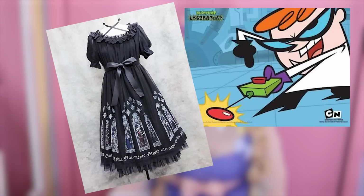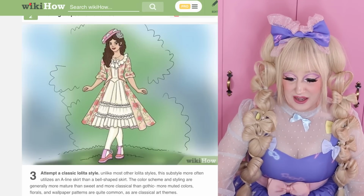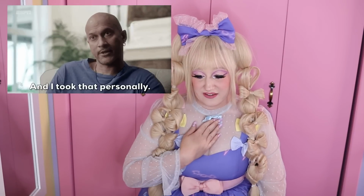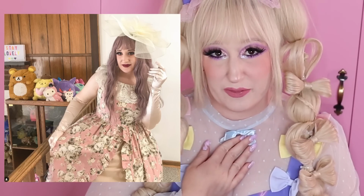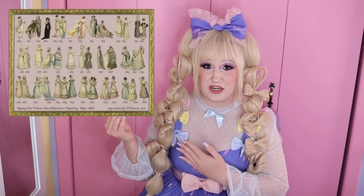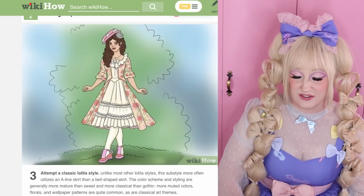I like how they said experiment with Gothic Lolita style, try a sweet Lolita look, and now attempt a classic Lolita style. This is like a call out to me, I feel, specifically, because every time I try to attempt classic Lolita, I end up being sweet, because my love of Lolita fashion, my love of art, a lot of it comes from kawaii culture and then also Rococo, and I think that a lot of classic Lolita takes from different time periods. So let's see from reading this if I can figure out classic Lolita.